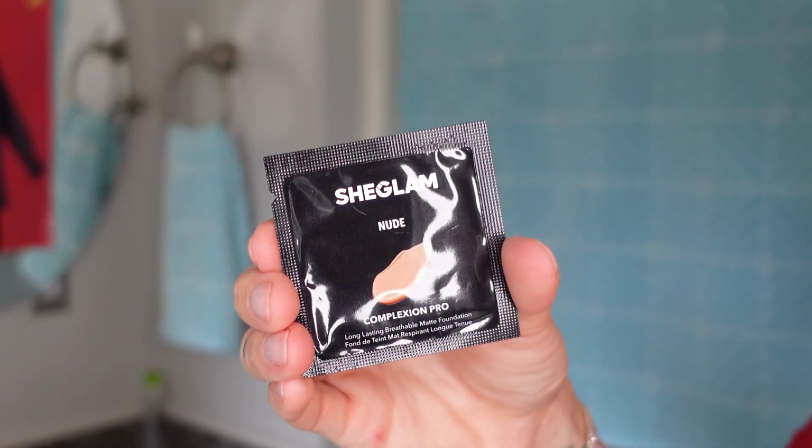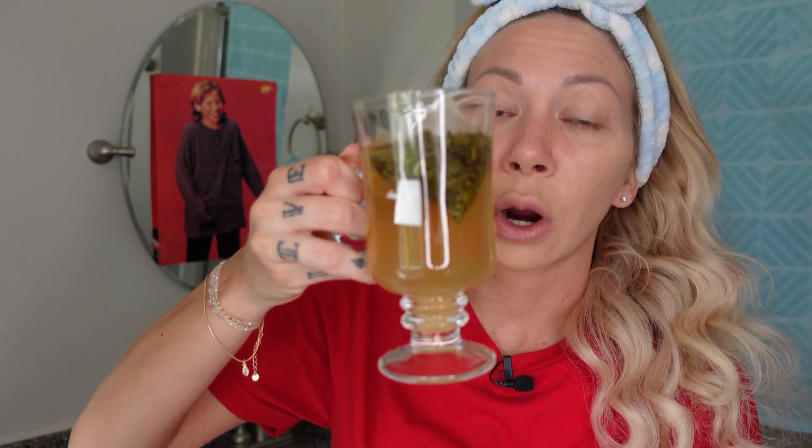This is the foundation we're going to use. It was 49 cents. This one is shade Nude. We're gonna use a brush today because my squirrel ate my beauty blender. Seriously, let's get closer. Whoa, that's thick. That's like that other stuff we tried, Il Magic. Woo! This one has a matte finish. I have oily skin.